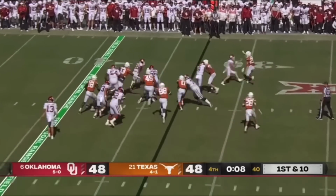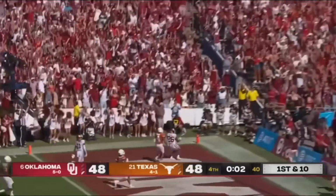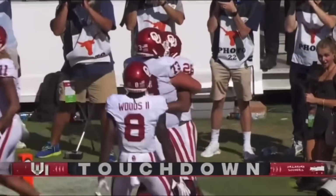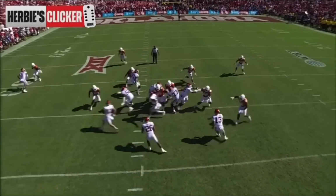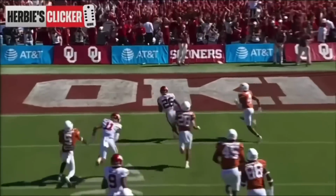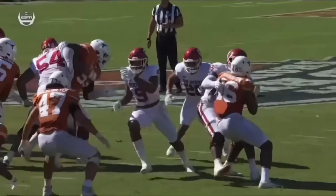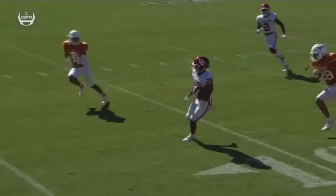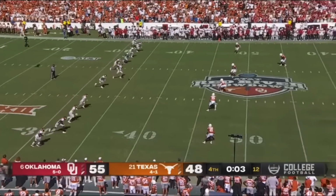Direct snap. Brooks trying to make something happen. He breaks free. Kennedy Brooks says, forget the field goal. Put him with a touchdown. Nice block there, but the big block is 9. Braden Wills on the linebacker. Boom! Sustains the block. Stoops makes a great block. Look at 11. Hazelwood. Second time we've seen in this comeback the Oklahoma receivers and tight ends doing a great job of sustaining blocks to open it up for Kennedy Brooks to not get 5 or 10 yards, but to accelerate through that defense. Changing of the guard today in Dallas.